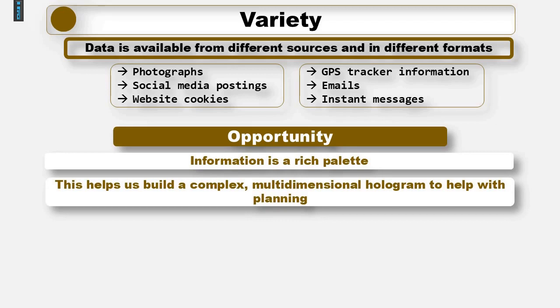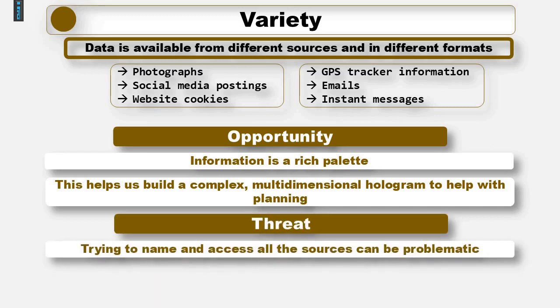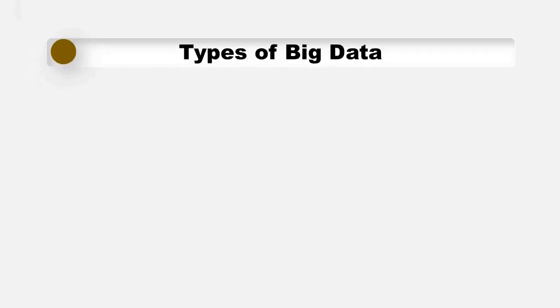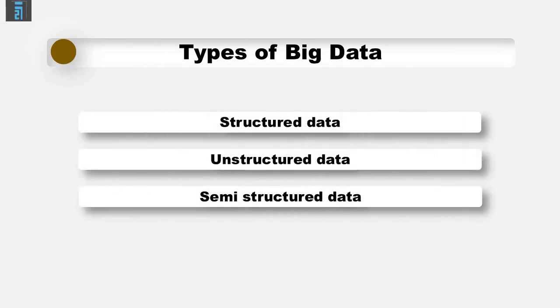However, practically, it's also a problem. Trying to name and access the sources and summarize the data meaningfully is a huge challenge. Because not all of the data is readily usable in analytics, it is important to differentiate between the 3 types of data.